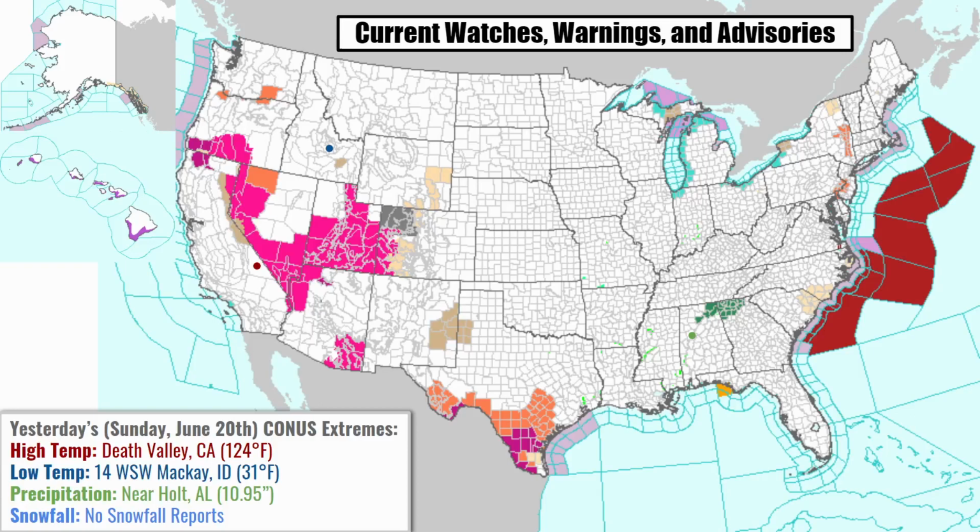So here's what the current National Weather Service page looks like. As you can see, we're getting rid of some of those excessive heat warnings and heat advisories through the southwest. Pretty much we just have some red flag warnings in effect still in parts of the southwest. We have heat advisories scattered throughout the west, as well as a few excessive heat warnings in that dark purple shade, but it's a lot more isolated than what we were dealing with just a couple days ago. And then in southern Texas, we have a few more heat advisories and excessive heat warnings.